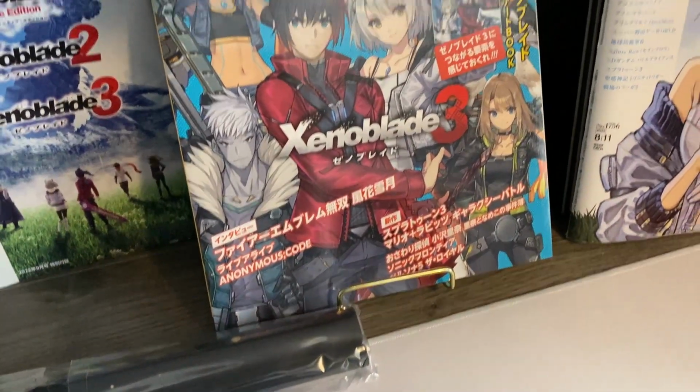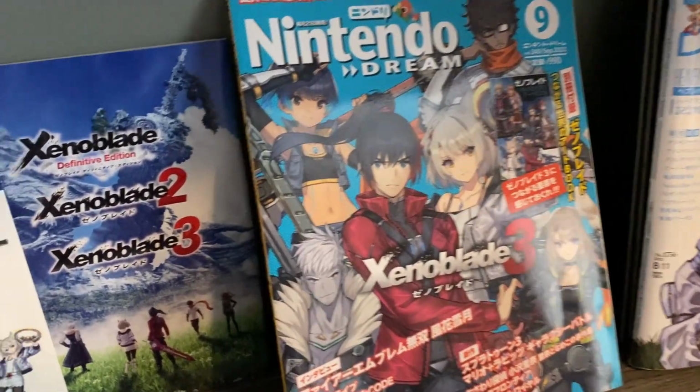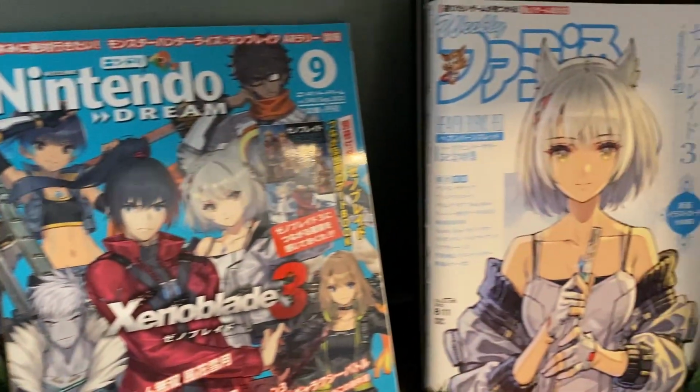Next up, we have promotional items. So we have the Nintendo Dream magazine, and this magazine came with this little booklet over here, and this features a bunch of character art from all three of the numbered Xenoblade games.